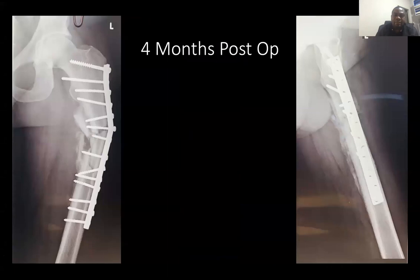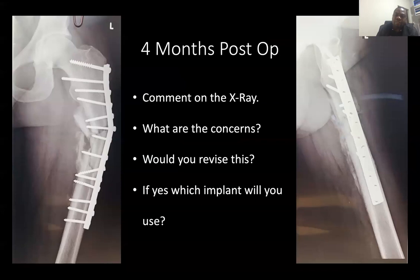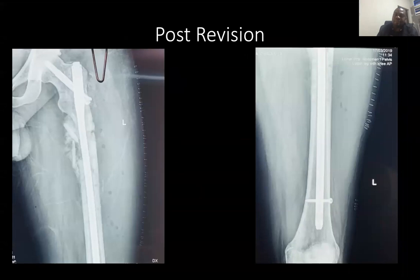Four months post-op on strict non-weight bearing, and this happens. All right, so taking notes from what colleagues have said, this time the patient checked the doctor, and we recommended that we revise and put in an intramedullary long nail, and we got that outcome immediately post-op. Can we have a student to comment? Were there some learning points from this construct?